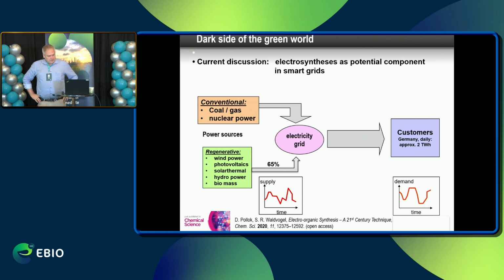Some general comments here as well, because we heard this yesterday as well. Just keep in mind, in Germany we switched off the nuclear power plants. We will stop the coal and gas firing in the future. We have mostly regenerative energy material, and that means it's usually wind power and photovoltaics, and the other ones are small numbers. We're now at 65% regenerative energy, and this will maybe next year be almost 75–80%. And the question is, what can we do? The problem is that the demand doesn't fit to the supply.